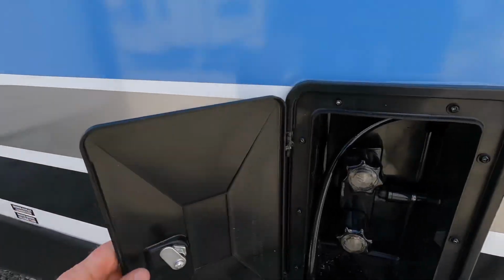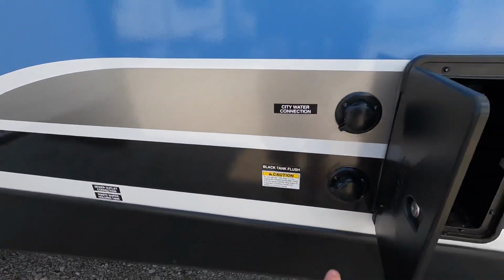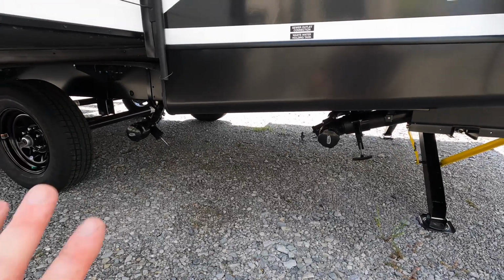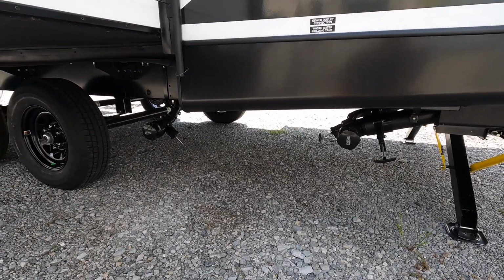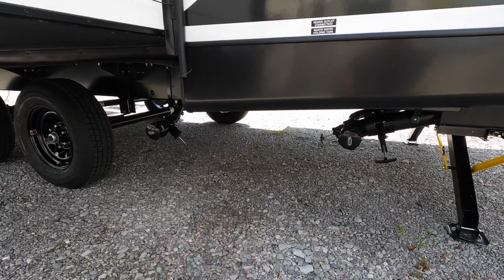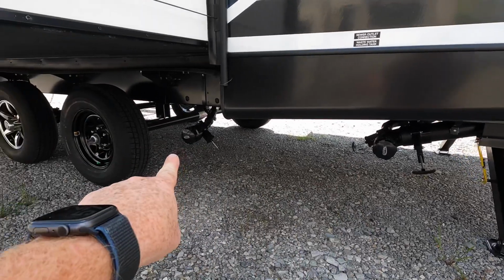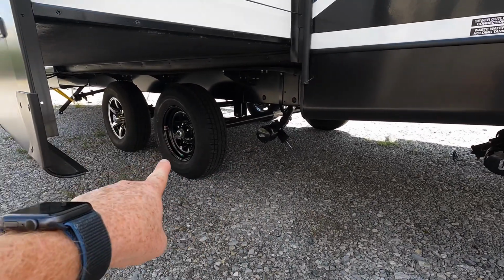Outdoor shower, hot and cold water, city water connections, black tank flush. And down in the dirty side for this one here, unfortunately for this model, it does have washer and dryer connections, so you're going to have 3 total sewer connections. Gray and black, gray, and there's a shot of an awesome spare tire.